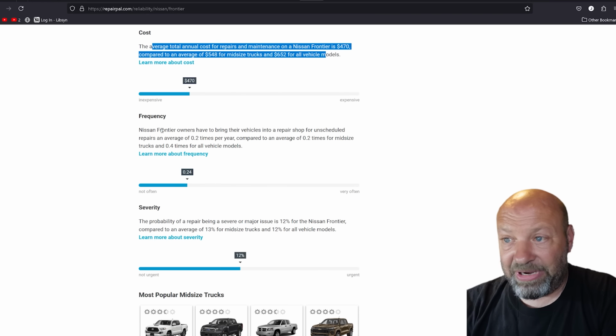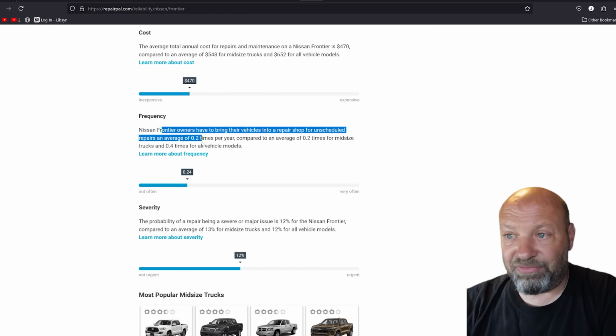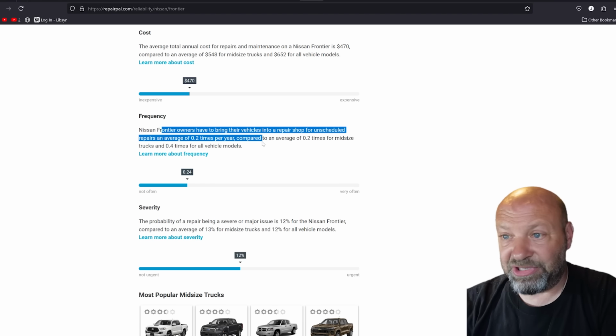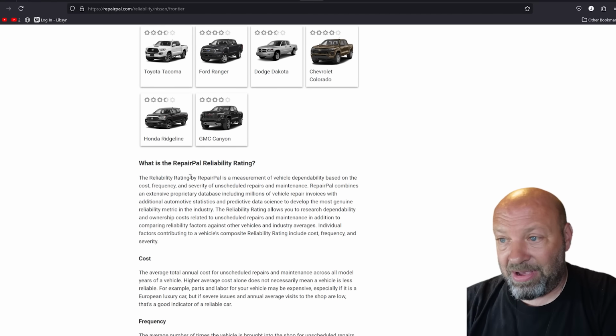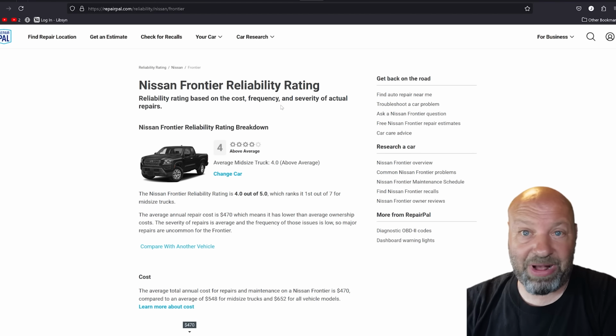Fantastic. Okay, how many times do they have to bring them in? Nissan Frontier owners bring their vehicles to a repair shop for unscheduled repairs an average of 0.2 times per year, compared to the average of 0.2 times per year for mid-size trucks and 0.4 for all others. Severity of problems, they gave it a 12% chance of a severe problem happening. That's pretty low. That's a good thing. That's just about how they do the rating. But that's very good. We cannot complain about that one bit.